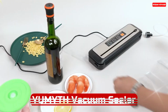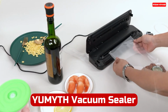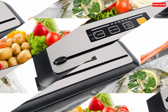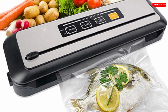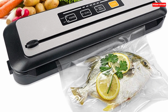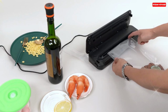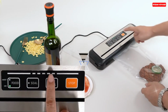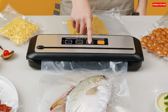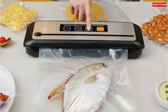Number 4. The Umith Vacuum Sealer Packaging Machine T287 is a kitchen essential that elevates your food preservation game. This device not only reduces food wastage but also locks in the flavors, nutrients, and freshness of your food. It's incredibly easy to use and helps save both time and money. By removing most of the oxygen and slowing down oxidation and microbial growth, it effectively extends the shelf life of your food. Safety is a top priority with this vacuum sealer.